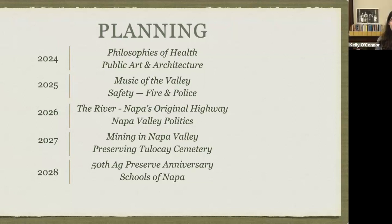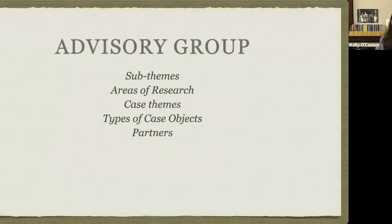On that note, let's talk about the advisory, because the advisory really starts earlier than maybe most people would expect. Some people think, oh, there's so much time until this exhibit starts. But we're already on our advisory for the next exhibit on Monday. So let's talk a little bit about our advisory groups.